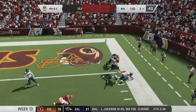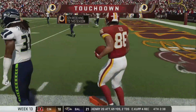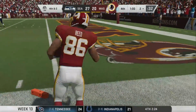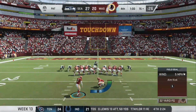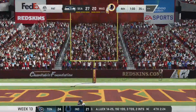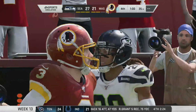This is caught. And he takes it in. Touchdown, Washington. Jordan Reed. His 5th touchdown now on the year as his guys are back within a single score. And there's the touchdown that they needed, so they'll celebrate. But the guys on the sidelines, they've got to stay focused. The onside kick team, they need them to get the ball back.